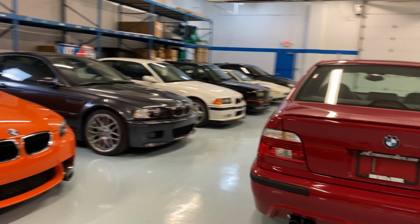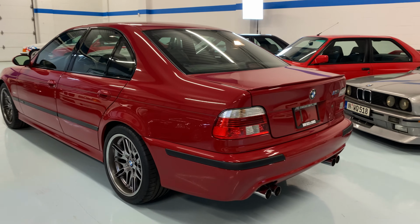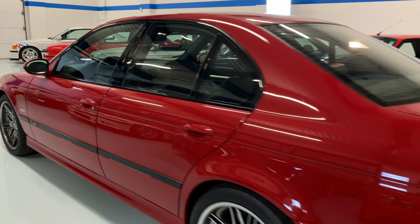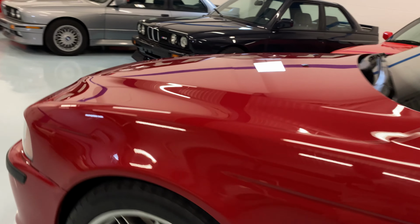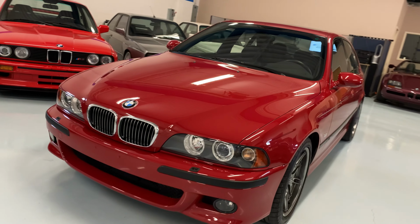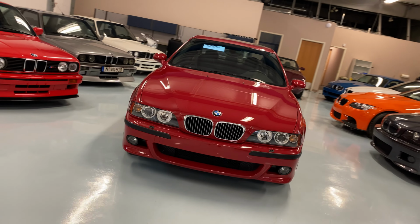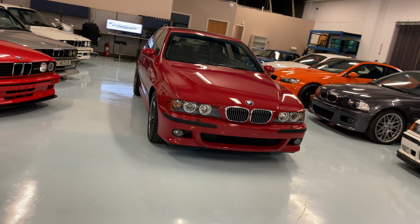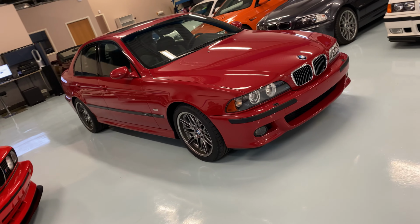Those colors typically have a much higher rate of attrition, a much lower quality average if we are to benchmark them to, say, titanium silver or jet black or carbon relative to the E39 M5 market. So finding a stock, never previously modified Imola Red E39 M5, well, when's the last time you saw one? And did it have 9,000 miles?